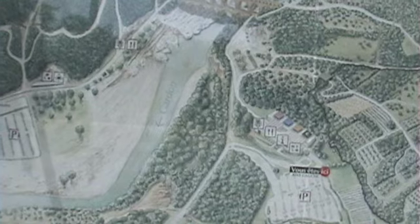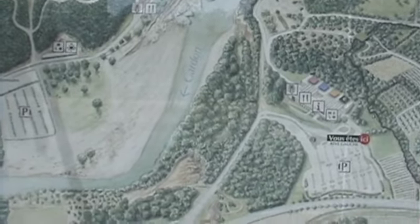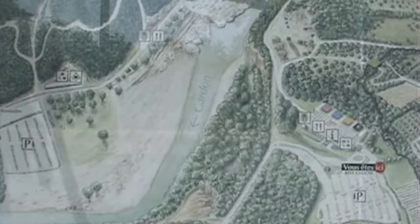Just a big overview of where we are. I'm not sure where we are, but anyway, that's where we're going. Don't know what this was, whether somebody did some remodeling or whatever, but there we are.